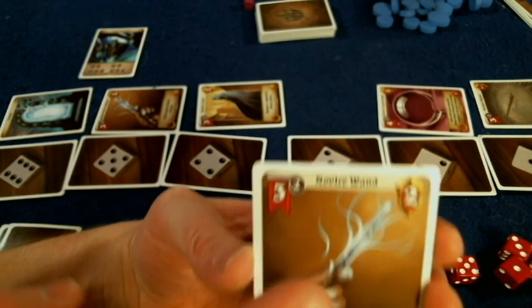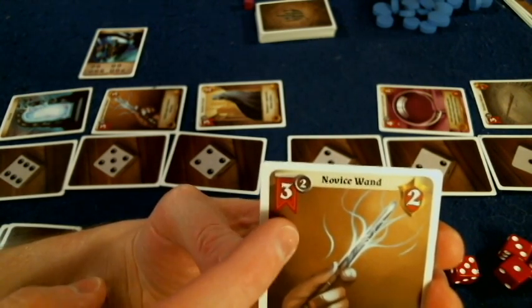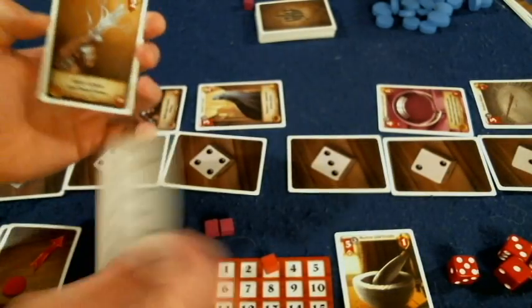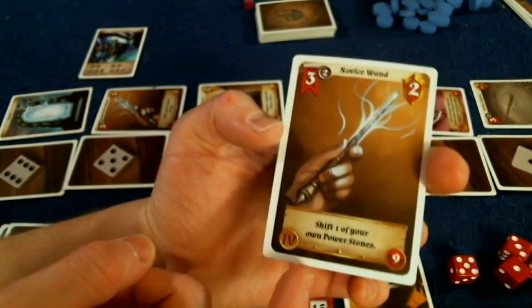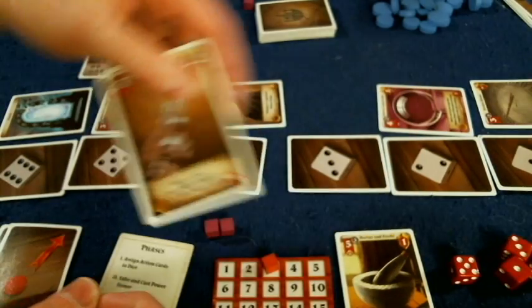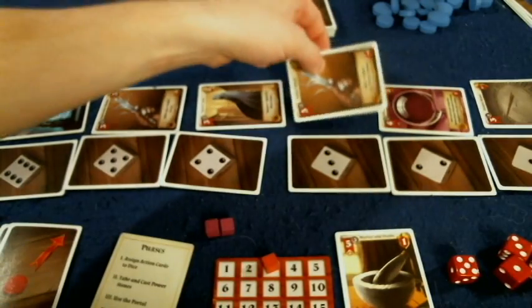So, for instance, if you have 3 on there, and your opponent has 2 power stones on there, you don't win it yet. You would need to have at least 4, so that way you would have 2 more than your opponent. So when you win this, which will happen during the Award Institute cards phase, you will win the card, and this one in particular will give you 2 victory points, and then it will also give you a special ability you can use during phase number 4. And at the bottom of the card, it'll tell you exactly when you can use the card.